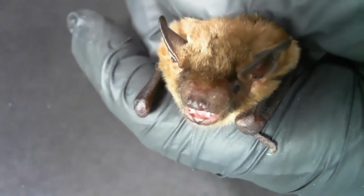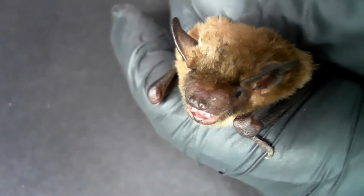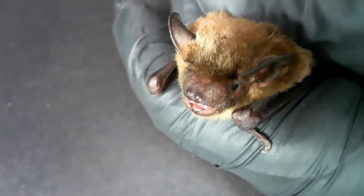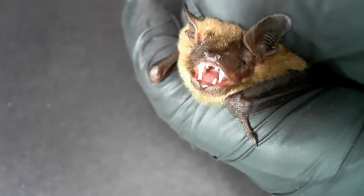And we can talk about adaptations. We can compare and contrast between species. I usually share 3 different species when I'm working with presentations. So the big brown bat is a beetle eater. They eat the beetles that eat our crops. And you can see she has good sized teeth.